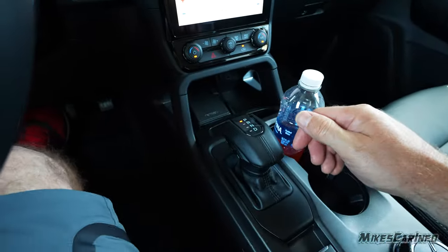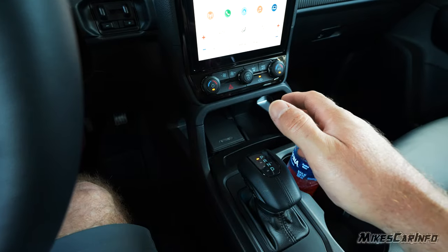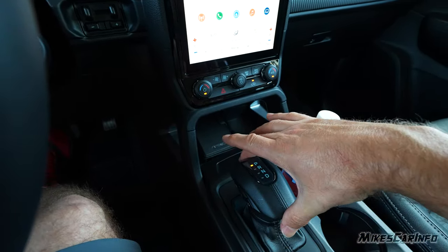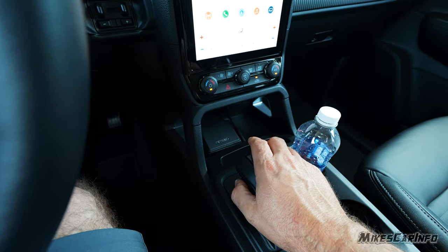And here's the shifter. It took a little getting used to. The button to release the shifter is here on the front, not on the side. A lot of times I press on the side and then move it, but this one is in the front, so it's a weird way of getting used to it, because I just want to press these buttons all the time, you know?